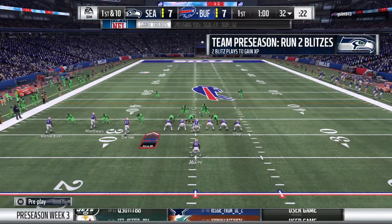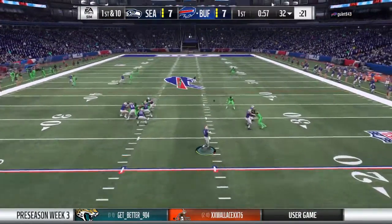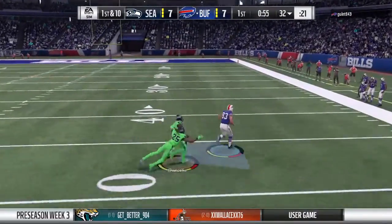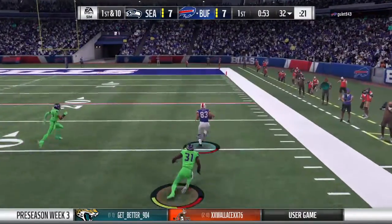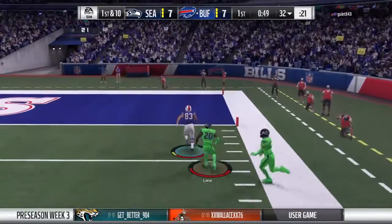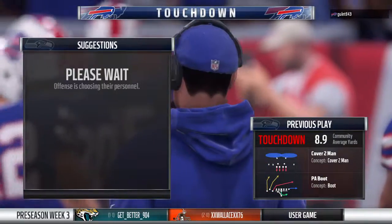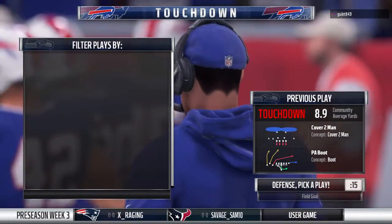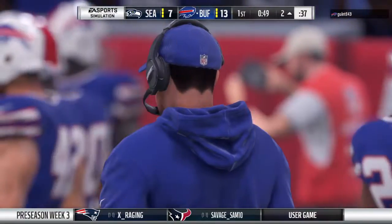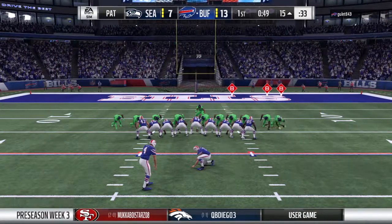Here we go. Possible run anticipation here as the D-line sandwiches together. Oh, he's got a man wide open, complete. And he is into the end zone for a Buffalo touchdown. A big play there. 68 yards. And the Bills have taken the lead.